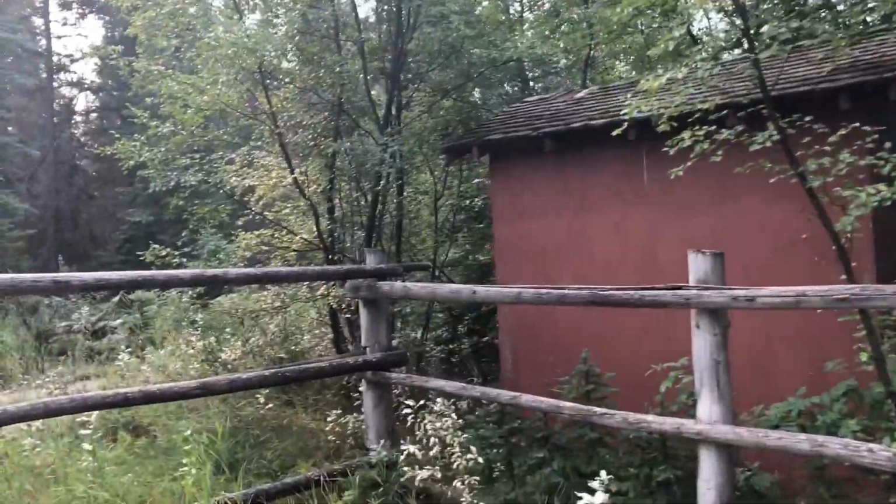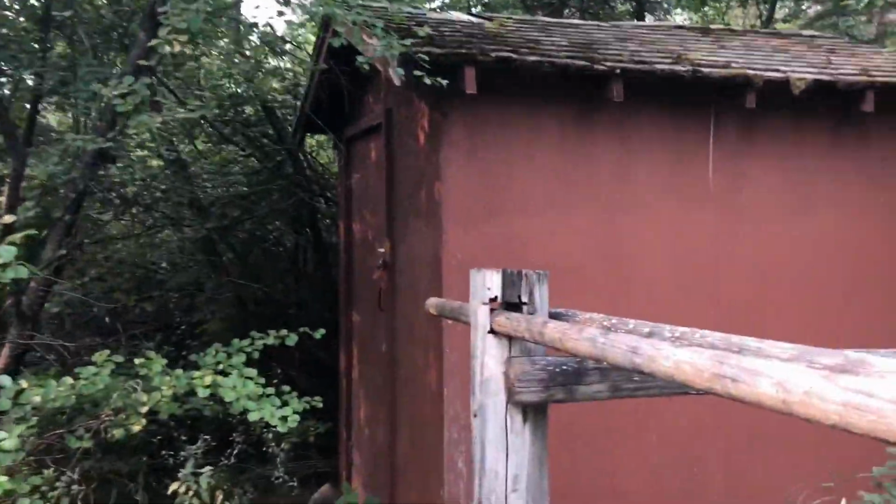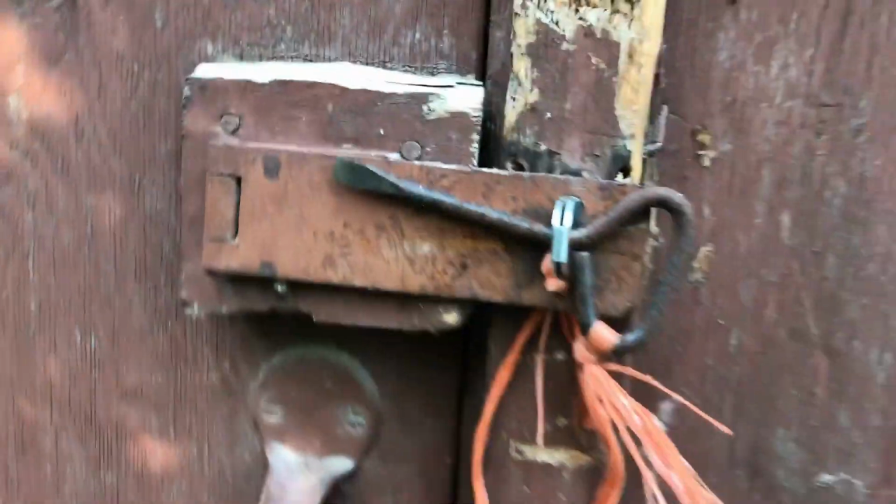I actually did find a jerry can inside the bathroom over there, of all things, and it actually did have gas. I wonder how old it is, but yeah.